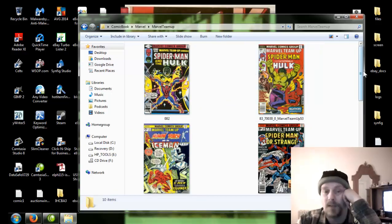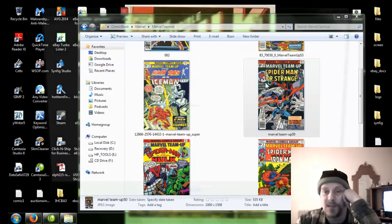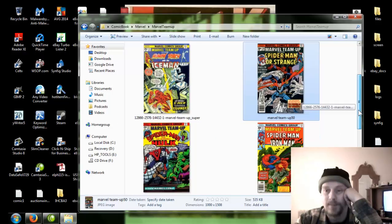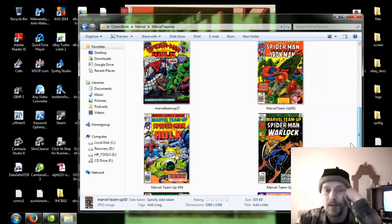I particularly liked this issue because it was a two-parter with Doctor Strange and Spider-Man, and some guy was in trouble on a table, and he had to reach into his mind using his powers. It was interesting, and I want to reacquire those. Another Hulk team-up with Spider-Man.